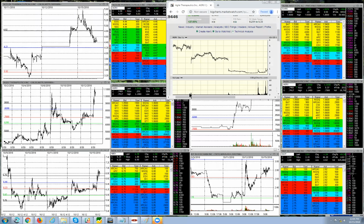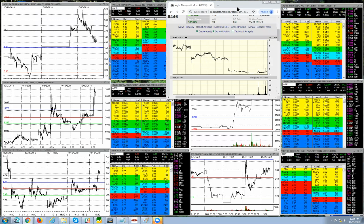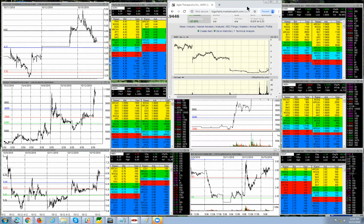Where I'm in much is day 2. I don't like to do day 1 stuff because who the hell knows? But day 2 is pretty damn good. So the key for shorting is this. You need to know what the top is in order to short and be confident.